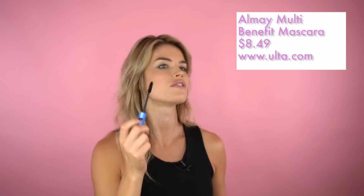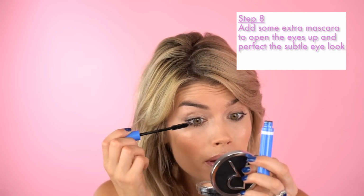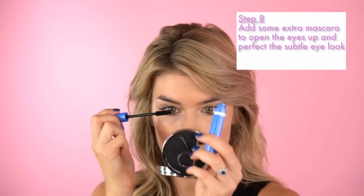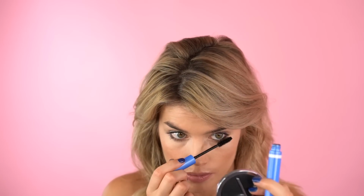Great. So then I'm just gonna add my mascara, and I love that this Almay Multi-Benefit Mascara is waterproof, but also it has this lovely chunky brush, if you can see there. And I love that for really getting into the roots and giving you that lovely sort of voluminous look on the lashes. So I'll just pop some on the top lashes, really working it into the lash line. And then a little on the bottom. And the other side. Great, really, really easy. You can see that only took like 1 minute.